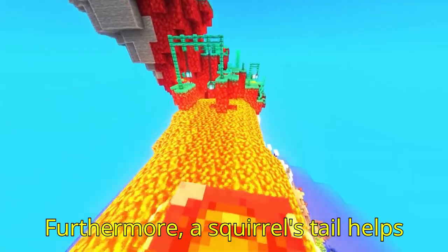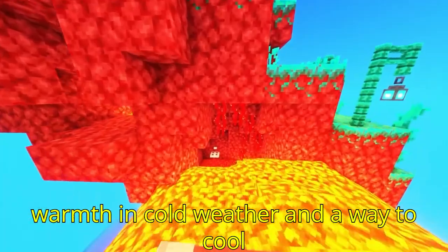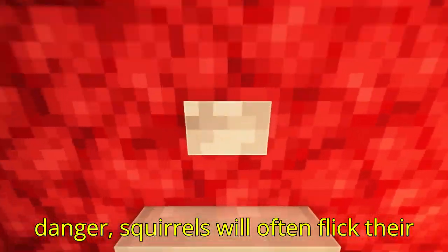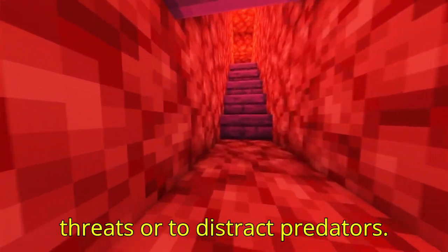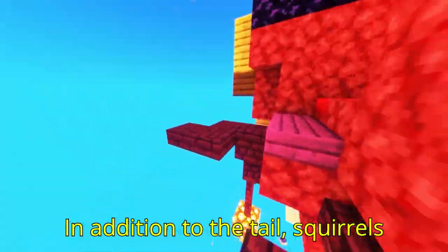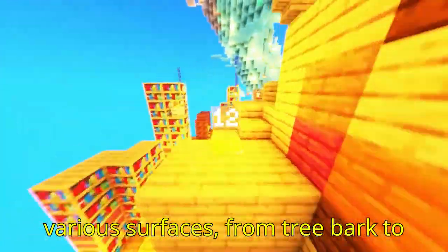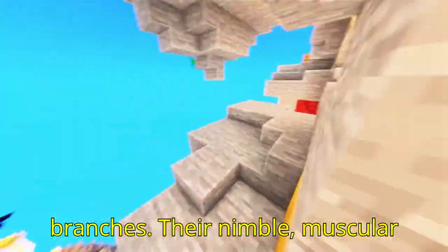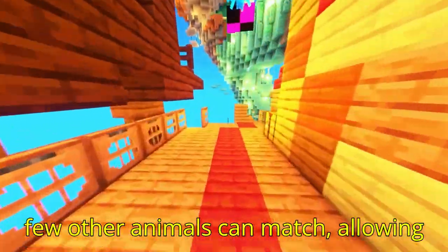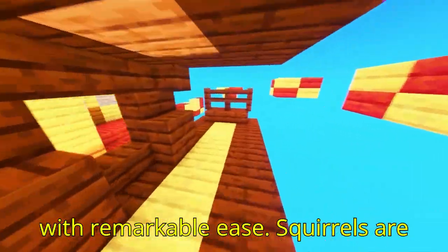Furthermore, a squirrel's tail helps regulate its body temperature, providing warmth in cold weather and a way to cool off in the heat. When confronted with danger, squirrels will often flick their tails to signal alertness to potential threats or to distract predators. In addition to the tail, squirrels possess sharp, curved claws that are ideal for climbing and grasping onto various surfaces, from tree bark to branches. Their nimble, muscular limbs give them a range of motion that few other animals can match, allowing them to navigate complex environments with remarkable ease.